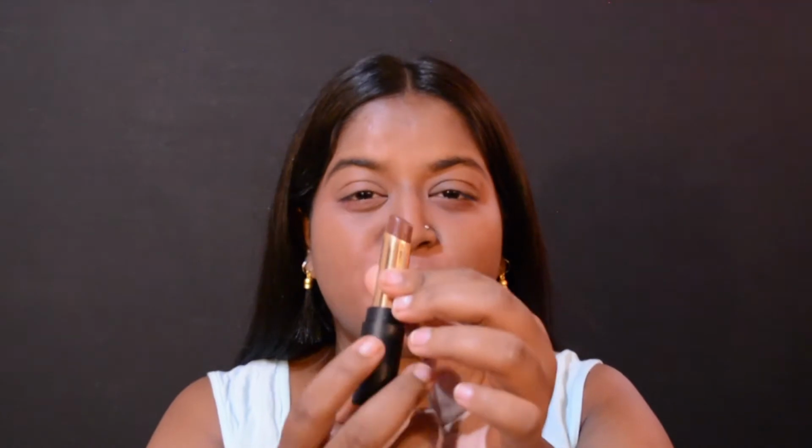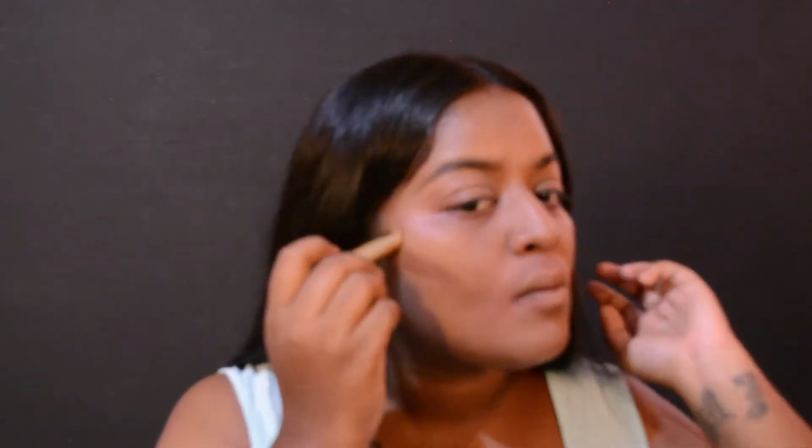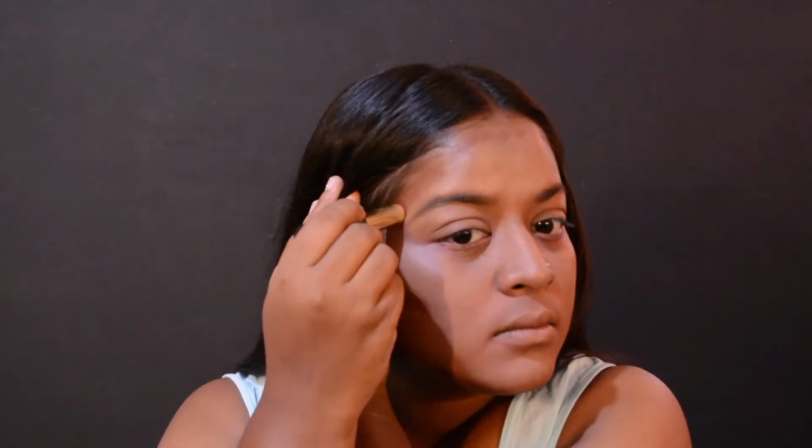Now that I'm done with my foundation, I'm going to use this brown lipstick from Nelf USA, the Miami stick in the shade Brew. This is a really nice brown shade, and I'm going to apply it everywhere I always contour, starting from under my cheekbones, on my jawline, and a little on my chin. I'm going to add it to my forehead and on my temples as well. I'm also going to nose contour a little bit with this.